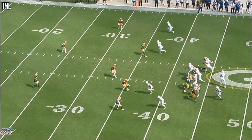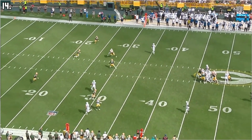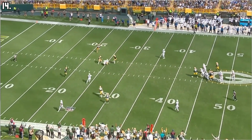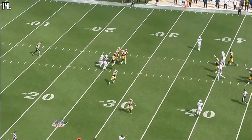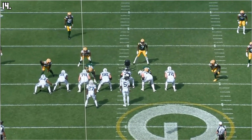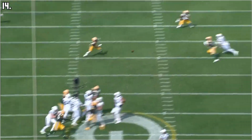Richardson anticipated him going to the flat. He doesn't go to the flat. He could have taken that underneath route to Mitchell, but instead throws it right to Wilson. One of those 8 snaps. Gets the pick. Had a forced fumble already. So just a great game in limited time for Eric Wilson.